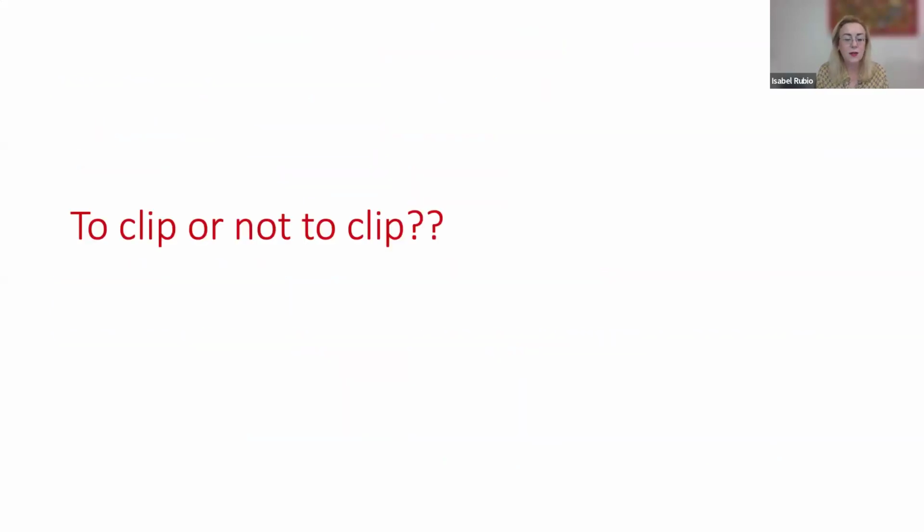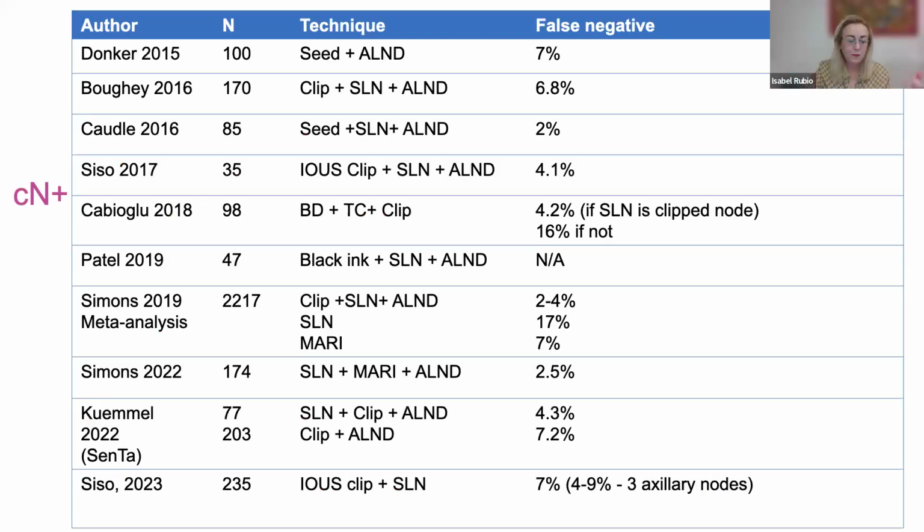So the other question came into place when we decided whether we need to put a clip on the node that was biopsied and was positive, or we can just excise the sentinel lymph node without it. And you can see here different studies looking into placing a seed, a clip, an intraoperative ultrasound and the clip, black ink, and so many others. And you can see that the false negative results are mainly below 5% in the majority of the cases.